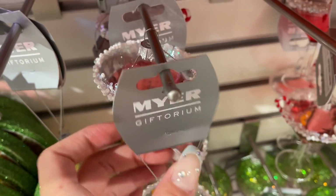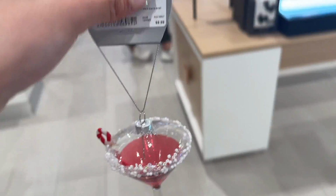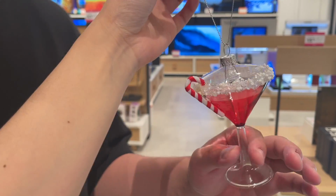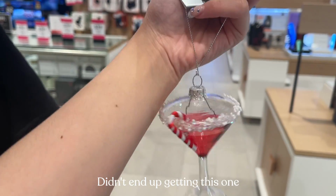Christmas decoration. This is so cute. That's cute. $10. How much? $10. If you like it, you get it.